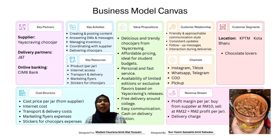And then the second one is handling customer communication through DMs and messaging apps. Every day I answer inquiries, take orders, confirm payment methods, and reply to feedback. I always try to maintain a kind and helpful tone even when it is busy because it is important for my customers to feel that they are talking to a real person.